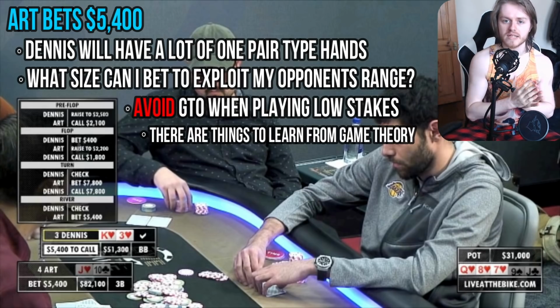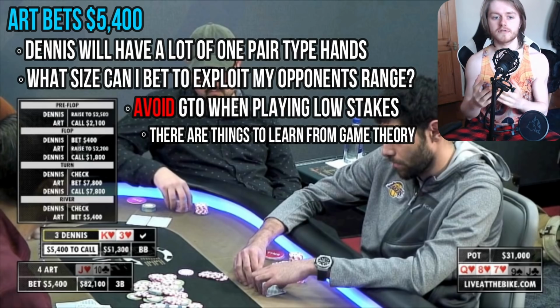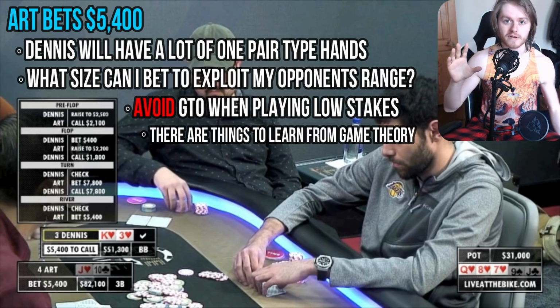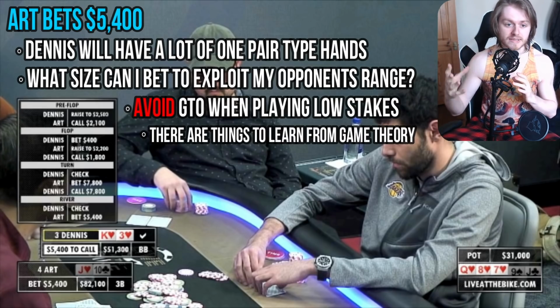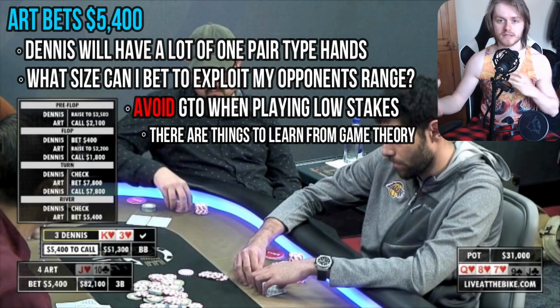He's played it real weird. He played it real weak looking. It's so unlikely that Dennis has a flush from Art's perspective, which is why it makes what Dennis has done so clever, and I really like this. So yeah, I really like this. And this is another, I really like the bet sizing from Art. It's another really cool thing that I've spoken about extensively on my masterclass and other things.